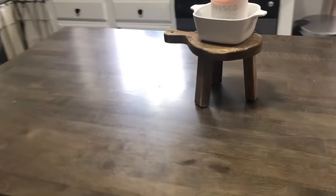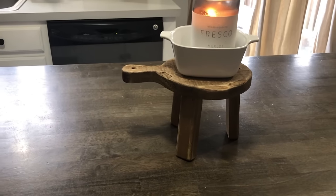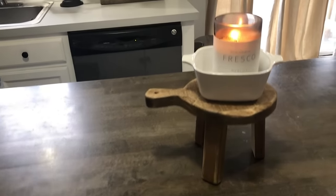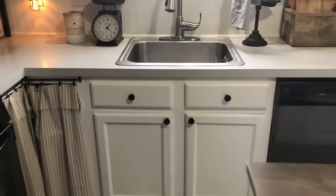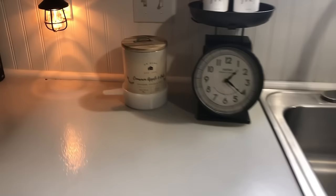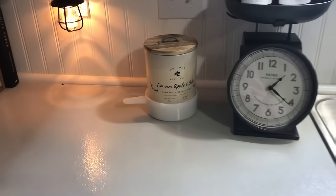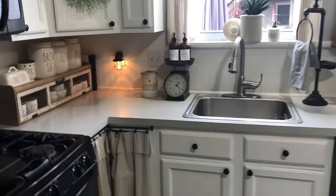This little stand is from Amazon. I can link that down below for you. And then whenever I'm at the Goodwill, I always get these little Corningware dishes or these milk glass dishes. And I stick candles in them just to give it a little something something. So little idea for you if you thrift like me.